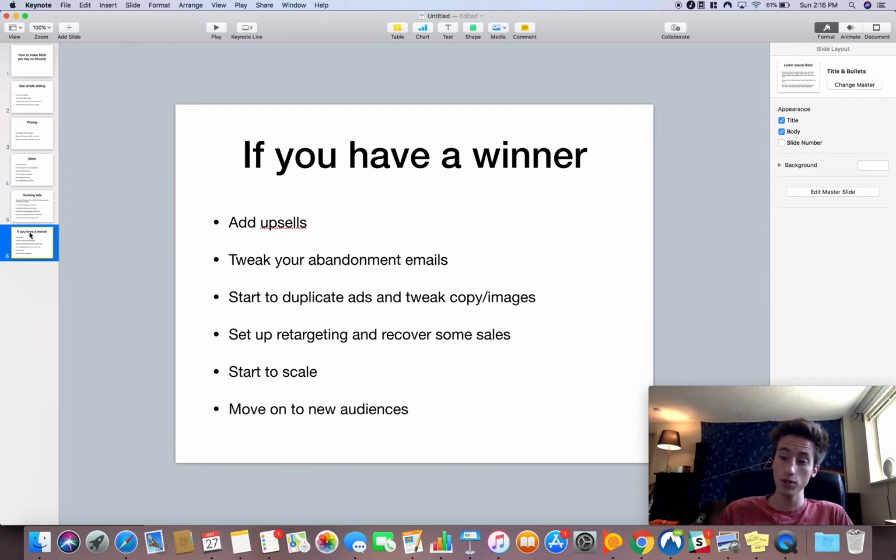So once you're consistently getting sales with your winning product, then you can set up retargeting and try to recover as many sales as possible. That's the point of the abandoned emails too. You're going to try and recover those sales that you've lost, because that can help to make your campaign profitable.